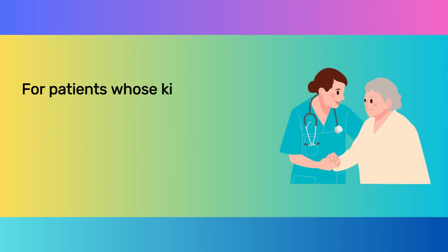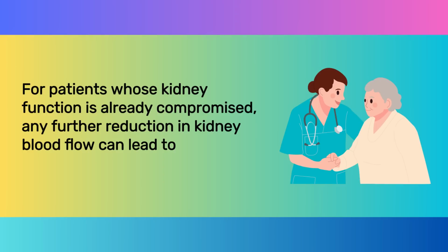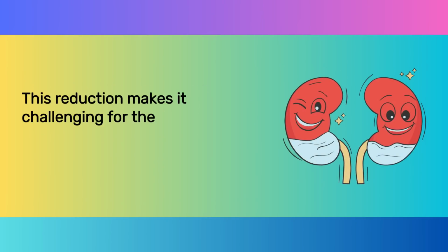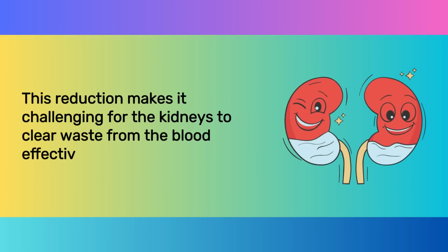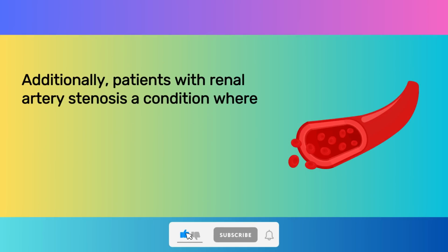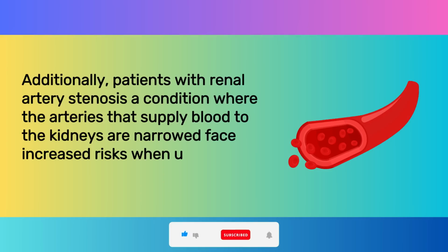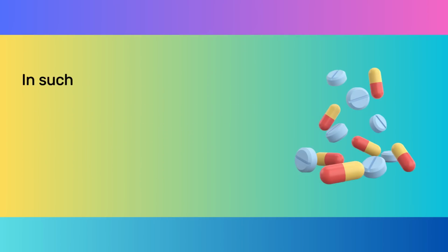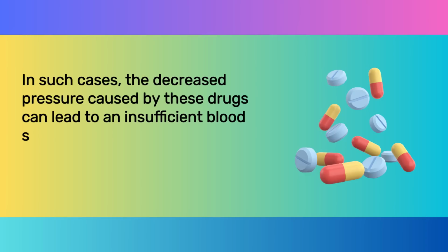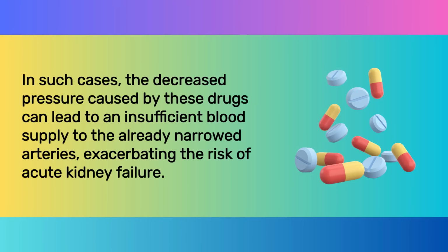For patients whose kidney function is already compromised, any further reduction in kidney blood flow can lead to a decrease in the filtration rate. This reduction makes it challenging for the kidneys to clear waste from the blood effectively. Additionally, patients with renal artery stenosis, a condition where the arteries that supply blood to the kidneys are narrowed, face increased risks when using ACE inhibitors. In such cases, the decreased pressure caused by these drugs can lead to an insufficient blood supply to the already narrowed arteries, exacerbating the risk of acute kidney failure.